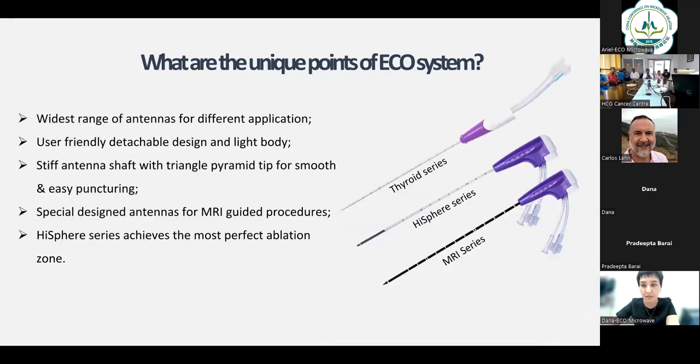And as for the antenna, we have the widest range of antennas for different applications. We have liver, lung, kidney antennas, and we also have a specially designed thyroid series, which is in 16 and 17 gauge. Dr. Carlos already mentioned that. And the antennas are designed with a user-friendly detachable design, which is more convenient for antenna puncturing before the ablation. And we also have specially designed antennas for MRI-guided procedures.